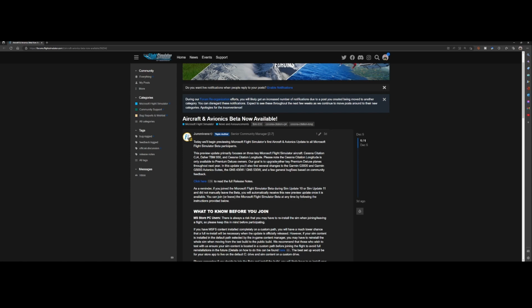What they state is, okay, the goal is to upgrade other key premium deluxe planes throughout the next year. So that's good to see. For those who have the premium deluxe packages, expect some more updates. And what has been updated in this package? Well, it's the Garmin G3000 and the Garmin G5000 avionics suites, as well as the GNS 430W and the GNS 530W. And of course, there are several bug fixes.